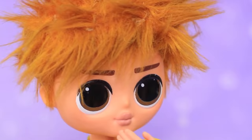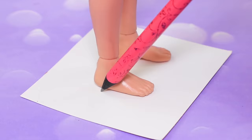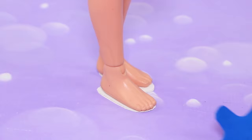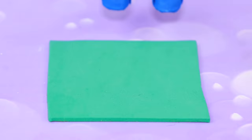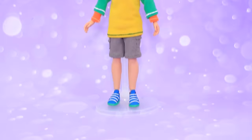Monsters, I'm coming. Just kidding. Everyone knows that monsters don't exist. It's hard to hike through the mountains barefoot. Oh, we almost forgot. Make shoes out of foam paper. Cut out a base and design the sneakers. Glue on a sole and add laces. Comfy. Now we can go hiking.